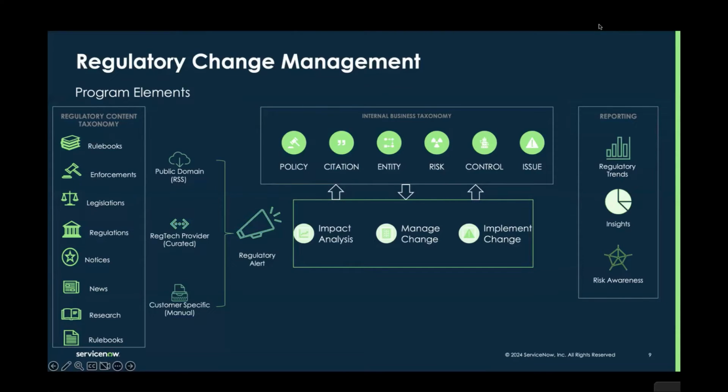Last but not the least, it's all about reporting, which is highly dynamic and fluid in nature. You want to keep a tab on what's happening overall from a regulatory trend perspective, and get more detailed insights, such as which are the affected entities, and much more. So this is a detailed, brief overview about the product.